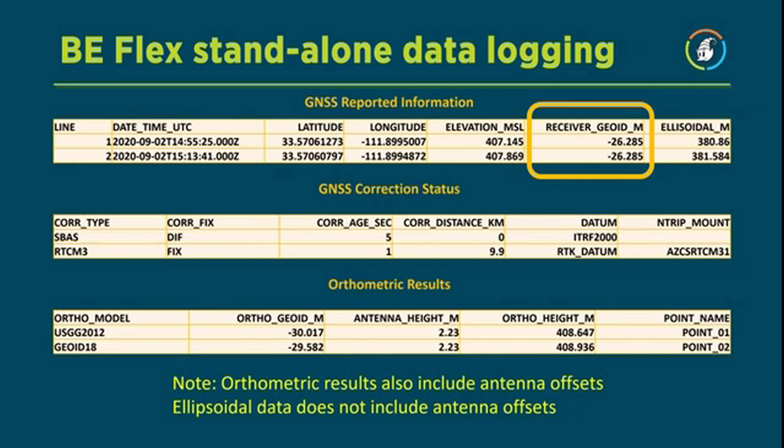So all this data that's being recorded is now very self-descriptive. You can go back to each and every point and know, for example, that the second point I recorded was an RTK. I was connected to a particular mount point, so I could actually look back at what the coordinate system of that mount point might have been and know how I could interpret this particular data.